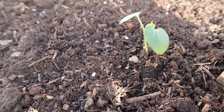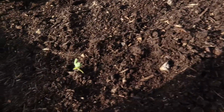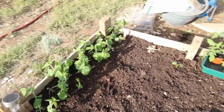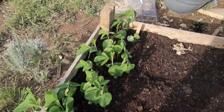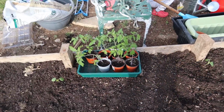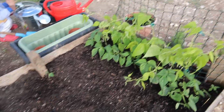Here we've got some okra over there, over here, and here. Something looks like it's taken a nibble out of that one. Here we've got some soya beans. Trying out soya beans for the first time. Got some tomatoes waiting to be put into the ground again.